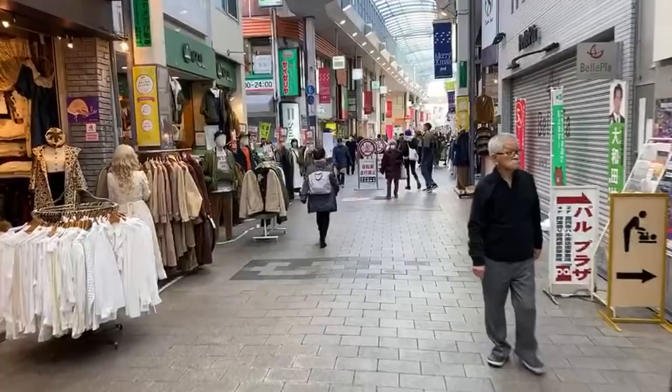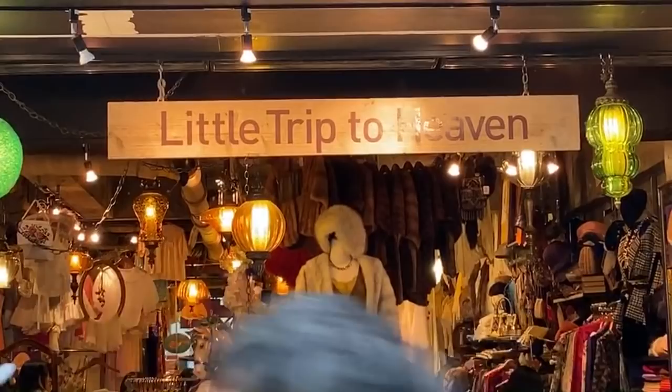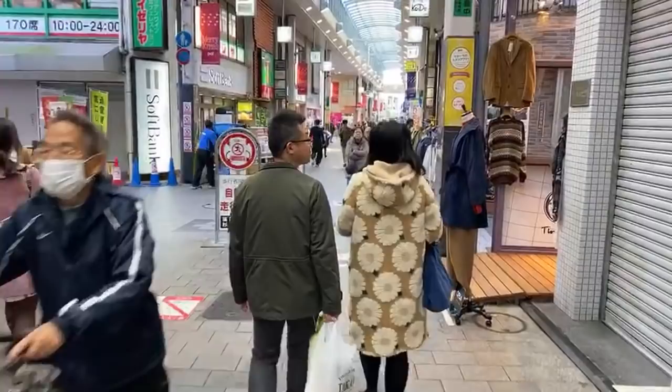And we're gonna try some street food. Oh, look at this. Look at this shop. A little trip to heaven. That's pretty nice. And that's more stylish than I would think a Shotengai shop would be, but you get all different kinds of shops at a Shotengai. I kind of like going to them.